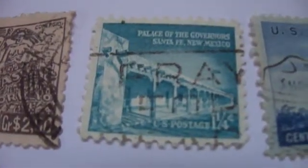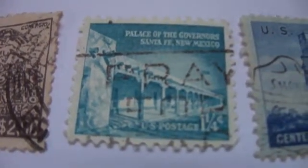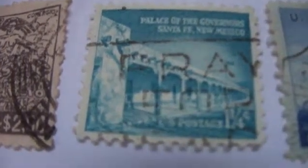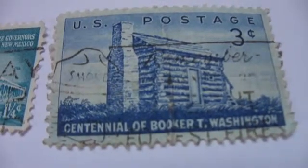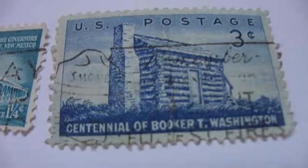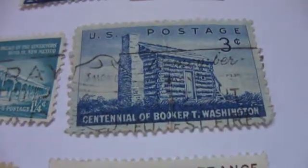Okay. And this one here is 1 1/4 C. Place of the Governors, Santa Fe, New Mexico. Place of the Governors. Then the Continental of Booker T. Washington. 3 cents. Look at that. How houses were put together, little log houses, back in the old days. Now everybody wants to buy a log house. See, and that used to be the thing of the day. See, it all comes back in circle.